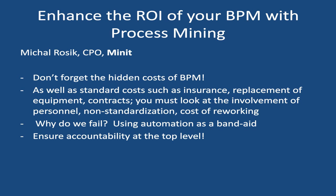Why do we fail? Using automation as a band-aid was a big thing, and that was actually mentioned throughout the presentations over the next 3 days. Band-aid came up several times. And ensure accountability for your BPM project at the top level.